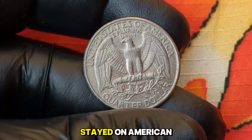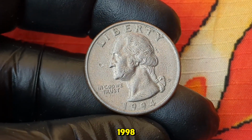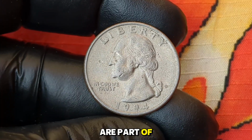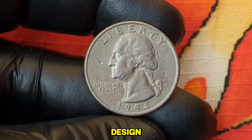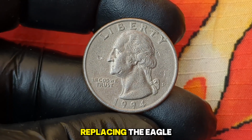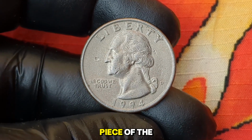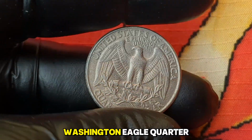The eagle reverse stayed on American quarters for 66 years, from 1932 to 1998. The 1990s quarters are part of the final era of this historic design, because in 1999 the Mint introduced the 50-state quarters program, replacing the eagle reverse forever. So the 1994 D quarter is a piece of the final chapter of the classic Washington eagle quarter.